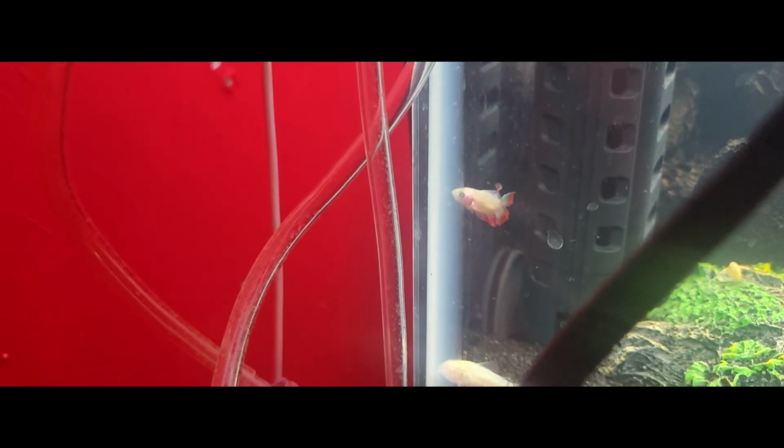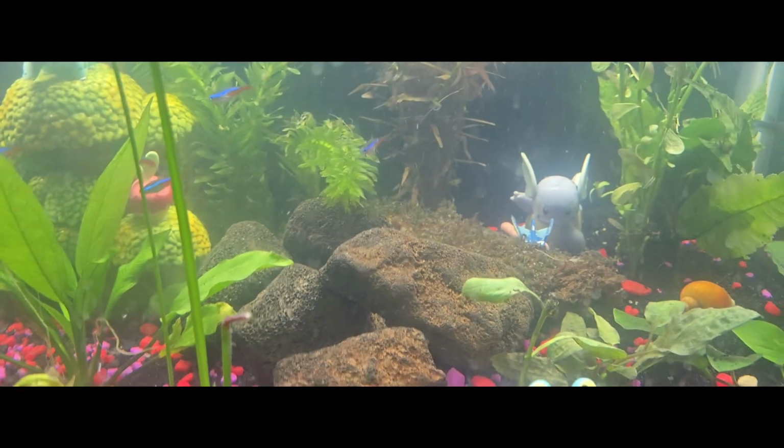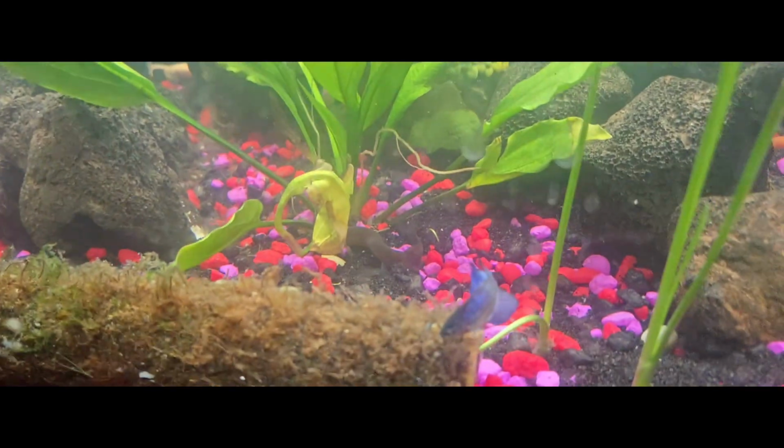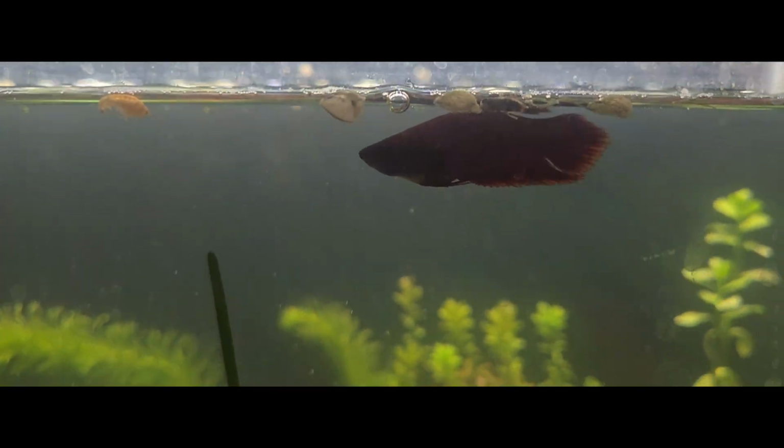Super pretty. Also not all white. She just looked white in her canister, but I guess when they get more established in the tank, they kind of brighten up. So there's two blues in here. Then we got this girl.